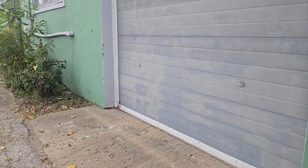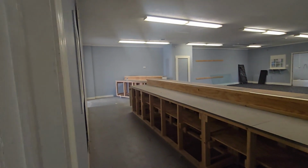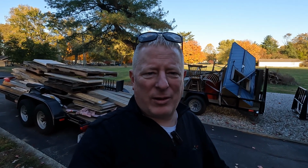So the wife and I got hired to go and help empty a commercial building of all the junk that's inside of it. But instead of going to the dump, we brought it all home. So today we're going to start the process going through these two trailers and see what we can salvage from it, what still needs to go to the dump, and how much all of that is worth. Hopefully we didn't lose our, you know.